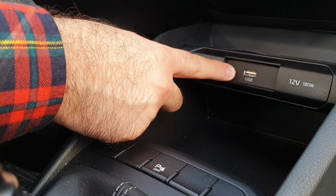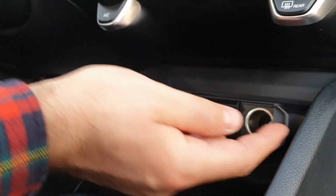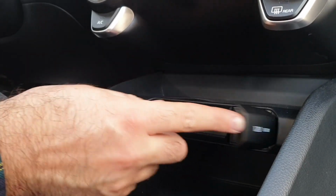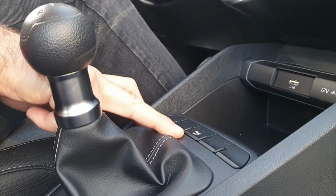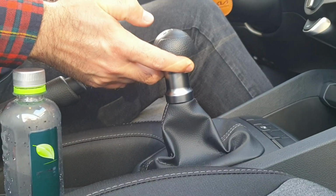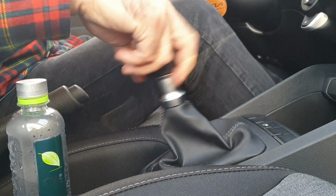You have a USB port to connect your music or whatever you have on your USB on the central screen. And here it's a 12-volt socket. And what I like the most, it's how it has been integrated in the design. This is very nice. Here you have only a button for deactivating the parking sensors, and these are fake buttons, no worries. And the lever, the gear lever, it's plastic. It has been a while since I saw a plastic gear lever, but it feels very nice. It's very easy to maneuver it.